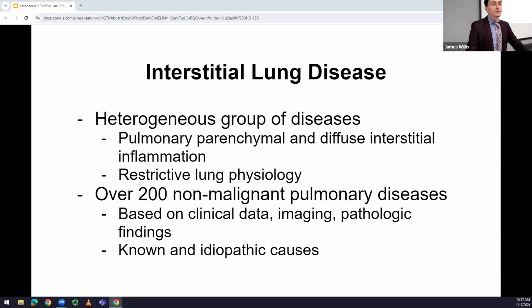So interstitial lung diseases are characterized by infiltration of the alveoli with inflammatory cells and fibrotic changes that occur predominantly in the interstitium, leading to a restrictive lung physiology. And then there's a variety of different etiologies. So there can be pulmonary changes ranging from granulomatous inflammation without fibrosis to severe diffuse parenchymal fibrosis with distortion of normal pulmonary architecture. And I honestly didn't realize that there are over 200 different non-malignant pulmonary diseases in this category. Some are known and some are idiopathic.